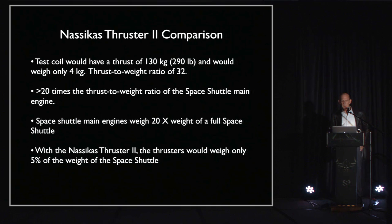That's a thrust-to-weight ratio of 32, which is 20 times what the space shuttle main engine does. The space shuttle main engine just has a thrust to weight ratio of 1.5, just enough to get it off the ground, actually, initially. With the space shuttle, the rocket fuel to get it up there weighs 20 times what the space shuttle weighs. Now, with the Nasica's thruster, the thrusters required to lift the space shuttle would weigh only 5% of the weight of the space shuttle.